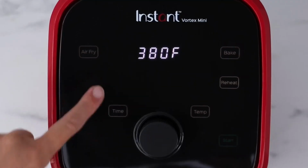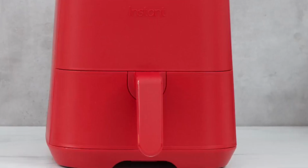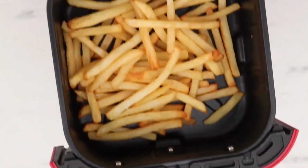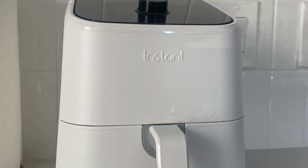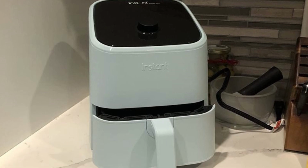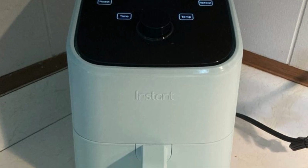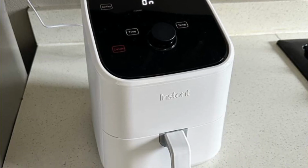With one-touch smart programs, you can customize your cooking experience, whether it's wings, roasted veggies, garlicky potatoes, cookies, cinnamon buns, or more. This air fryer requires little to no preheating, allowing you to go from frozen to golden in mere minutes. Enjoy the versatility of its temperature range from 120 to 400 degrees Fahrenheit as you create gourmet meals in a flash. Cleaning up becomes a breeze with a non-stick, dishwasher-safe air fry basket and tray, ensuring effortless cleanup and convenience.